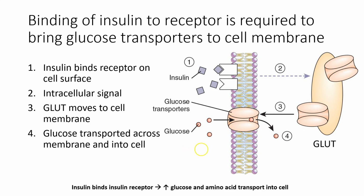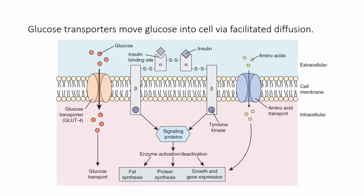Insulin functions to bring glucose transporters to the surface. The binding of insulin to insulin receptors activates an intracellular signaling pathway that then recruits glucose transporters to the cell membrane. Glucose cannot enter the cell membrane without this glucose transporter, except for in those cells that are exceptions, such as the brain, the liver, and the kidneys. Glucose transporters allow the movement of glucose across the cell membrane through facilitated diffusion.